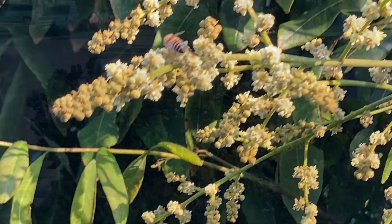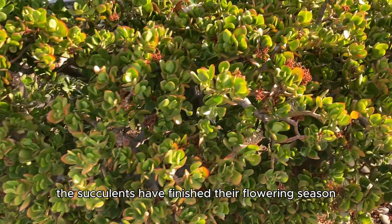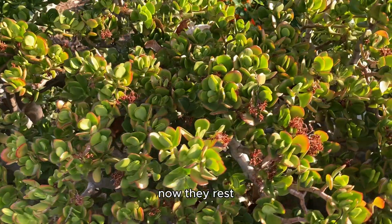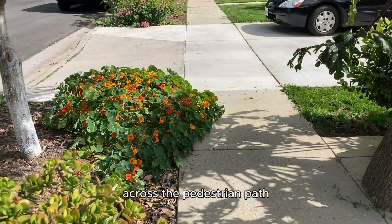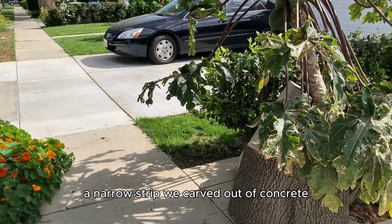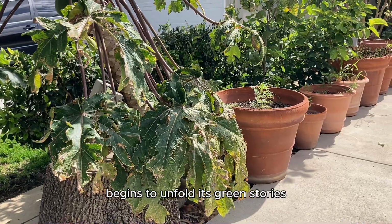for summer. Beneath its canopy, the succulents have finished their flowering season. Now they rest and ready themselves for the dry months ahead. Across the pedestrian path, a narrow strip we carved out of concrete begins to unfold its green stories.